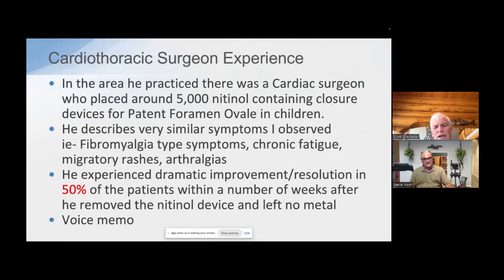The last memo I have is from a cardiac surgeon that I was talking to recently. It's called patent foramen ovale, in children. It's what we're all born with, a little hole in our heart that fills in at a younger age. One of the surgeons had placed 5,000 nitinol closure devices in their community. And they were finding these kids, later in life in their 20s and 30s, with fibromyalgia, chronic fatigue, rashes around their body. So he and a bunch of his colleagues had to remove these devices when they started having these various symptoms. I'm going to have to listen.